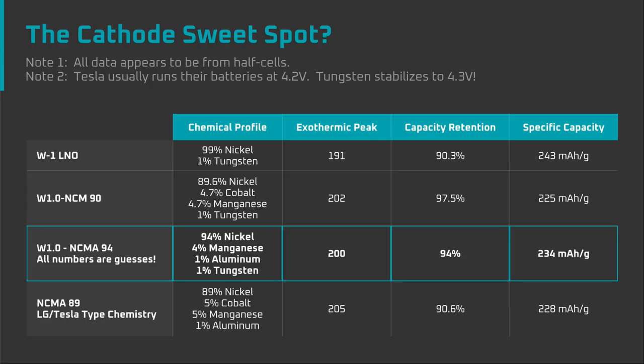That is, 94% nickel, 4% manganese, 1% aluminum, and 1% tungsten could potentially have a 2% increase in specific capacity, roughly the same thermal stability, and comparable cycle life to NCMA, but it would be cobalt-free. That's just a wild guess, and it's unlikely I've nailed it here. But it's the type of approach that makes sense from the information we've reviewed today.